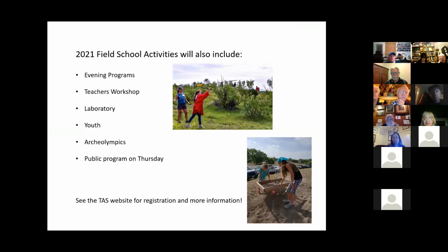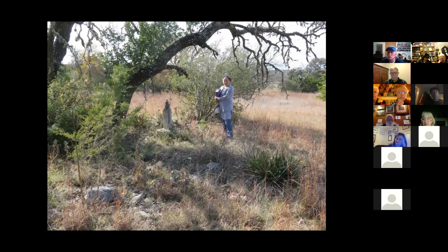Our other programs will include the evening workshops, teachers workshop, a lab, youth group, Archeolympics every year, and the public program, which we'll also host on Thursday, that will let the local community know what it is that we interlopers in Kerrville that week have been doing out there, and what the benefit to the regional area is, aside from our economic boost. But Ron, I wanted you to go ahead and speak to, if you would like, the historic component that we'll be investigating.